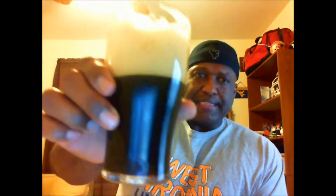As far as any miscellaneous type flavors, not getting too much outside of that. Maybe a little tinge of a chocolate type smell in there on the back end. And we're starting to see the head settle a little bit more as the beer is working its way down. So let's go and get a taste.